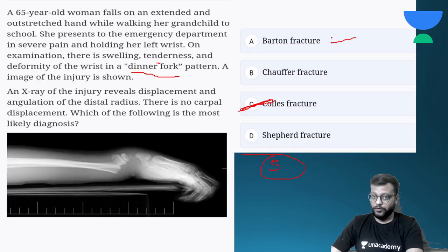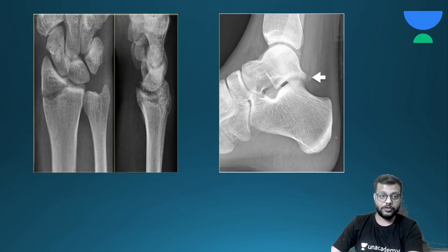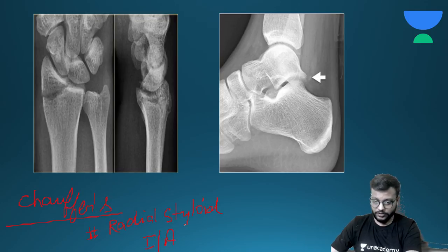Okay, so now Barton fracture, we know what is Barton fracture. Schoffer and Shepherd fracture. Okay, so this is Schoffer's fracture, fracture of radial styloid, and obviously it will be intra-articular. And this is Shepherd fracture, our or chip type of fracture of talus. This is Shepherd.